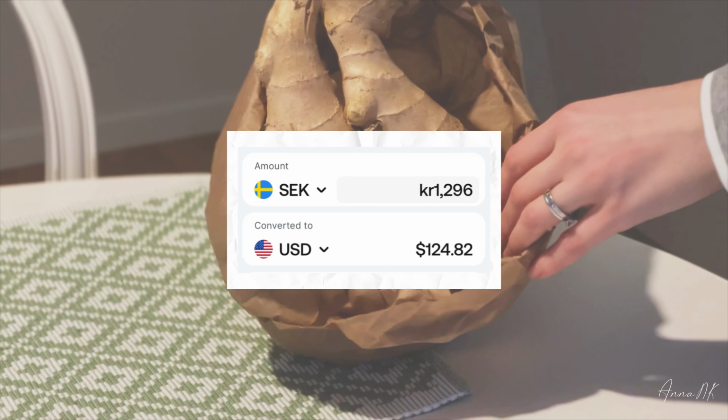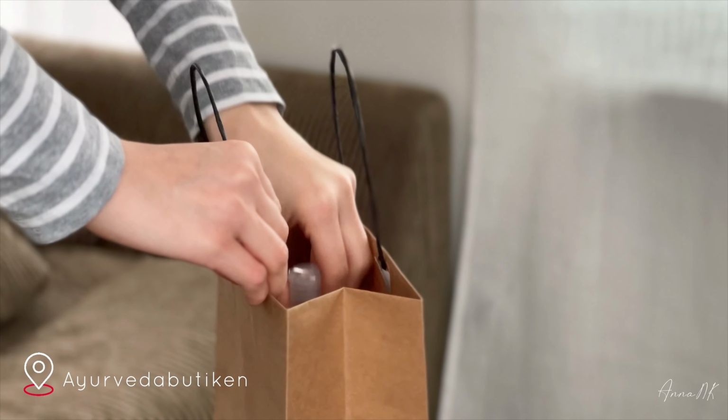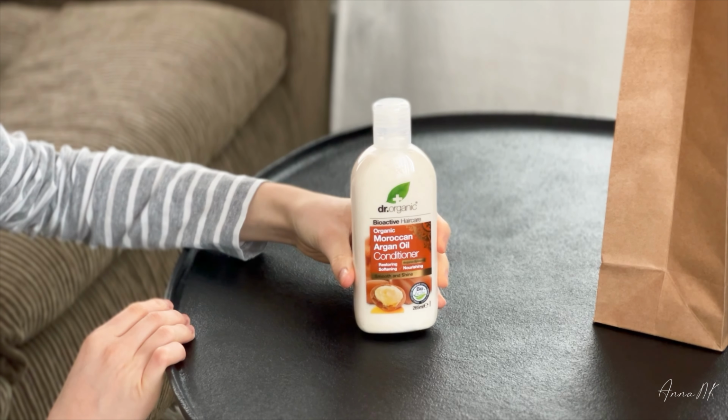For all of these products except sweet potato chips and kombucha that we bought in another store, we paid 1,296 Swedish crowns. The other day I went to Ayurveda Boutiquen and I got a couple of things for myself.